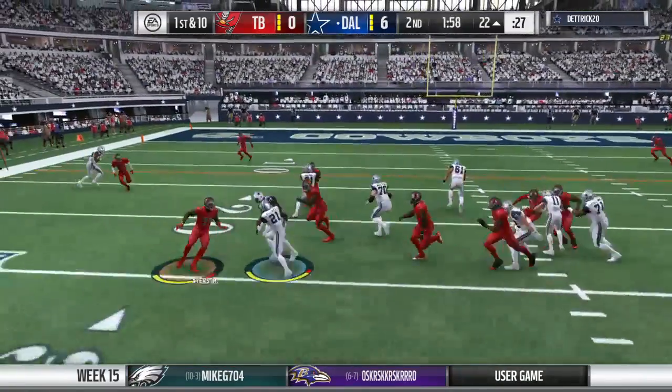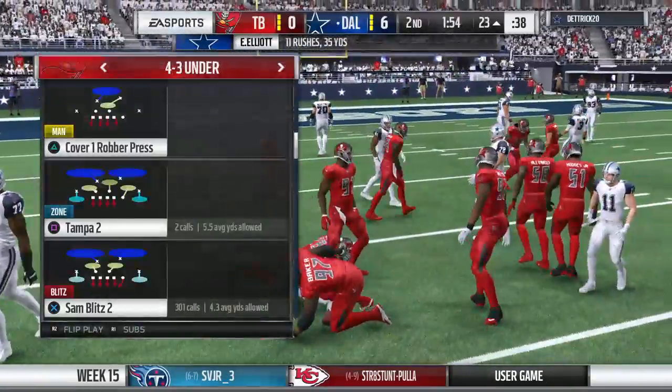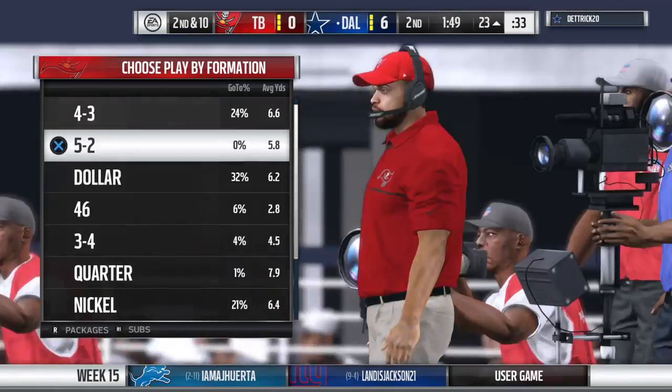A first down carry by Elliott. And he's going to be met at the line of scrimmage and taken down. Call it no gain on the play, and it'll be second down. Great play there off the end.